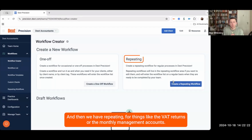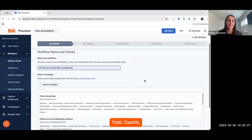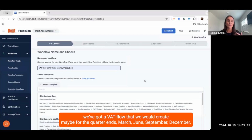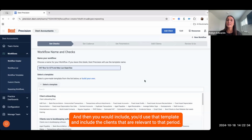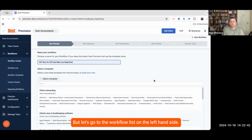Perfect. And then we have repeating for things like the VAT returns or the monthly management accounts. Yeah, exactly. So we've got here a VAT flow that we would create maybe for the quarter ends March, June, September, December, and then you'd use that template and include the clients that are relevant to that period.